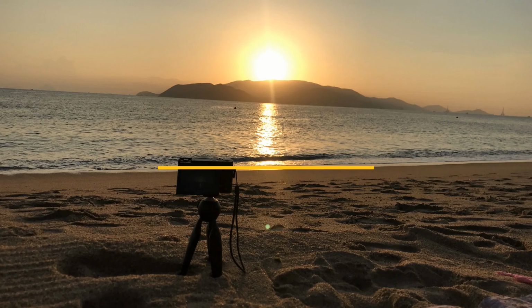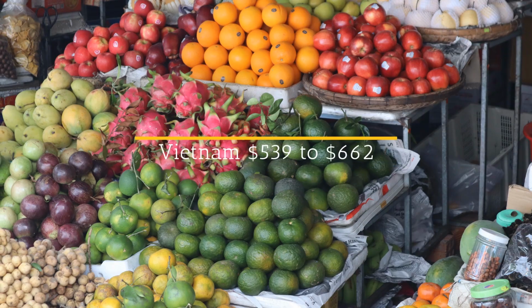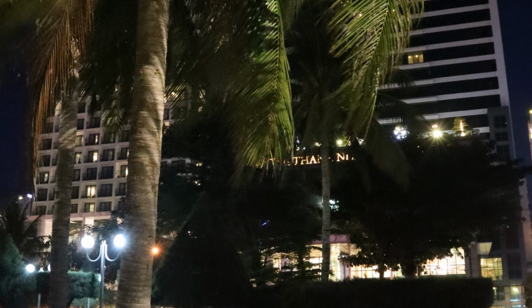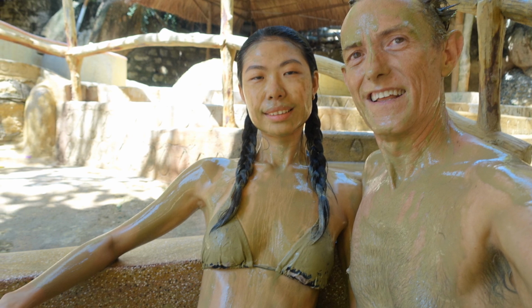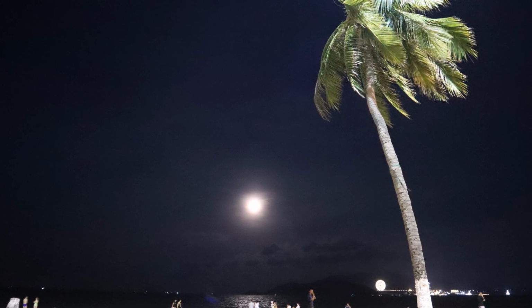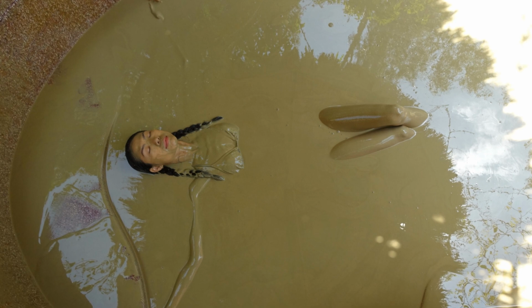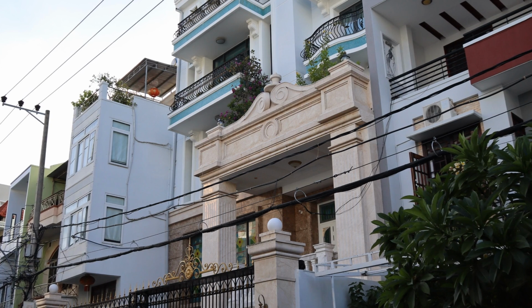Nha Trang, bare bones, $5.39 for outside the city center to $6.62 within. This is my favorite spot in Vietnam and my present favorite for easy beach living in Southeast Asia. The food is cheap and amazing, and we found an amazing 1 bedroom just 2 blocks from the beach for $15 per night. On short-term rental, you would have to commit to a lease to get the rent prices mentioned in the above table. Make sure to check out our best mud bath spa in Nha Trang video. Great video there. Links to that here on the webpage.